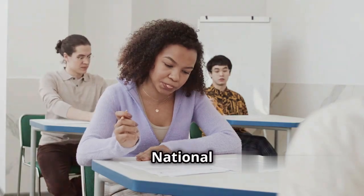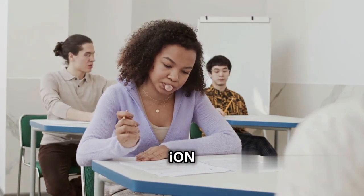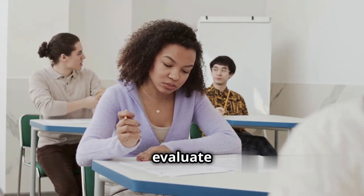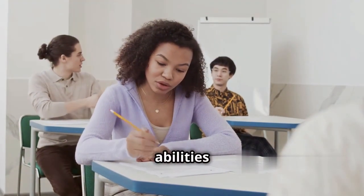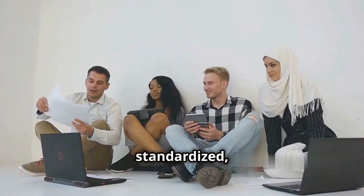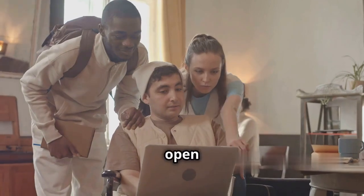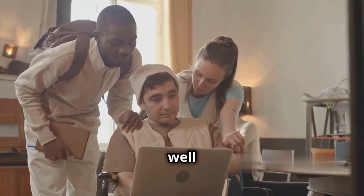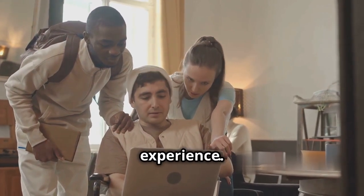The TCS iON National Qualifier Test, or TCS iON NQT, is a comprehensive assessment designed by Tata Consultancy Services to evaluate your core cognitive abilities and corporate readiness. This standardized, high-quality benchmark test is open to college students from any stream who are in their pre-final or final year, as well as freshers with less than 2 years of experience.